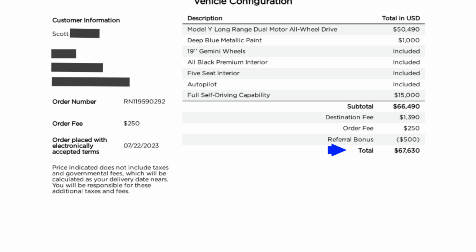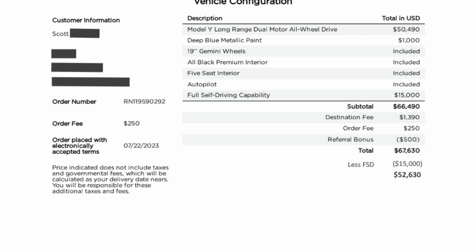Then FSD will be taken off. That's the weird thing about this, is when you go in and price it out, if you actually place the order, they make you buy FSD. They say they'll take it off later, and I'm assuming they will. But anyway, we're down after my $500 referral to $67,630. After the $15,000 FSD removal, that brings me down to $52,630.